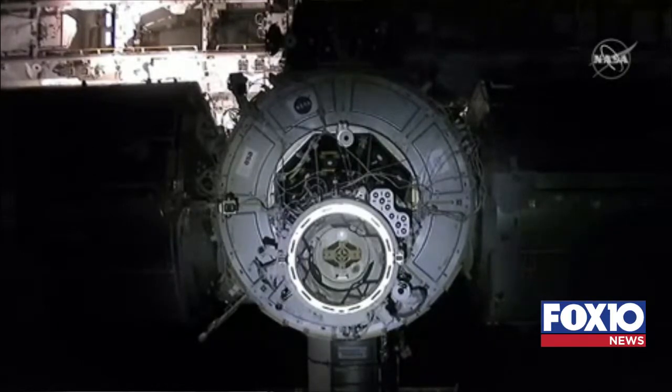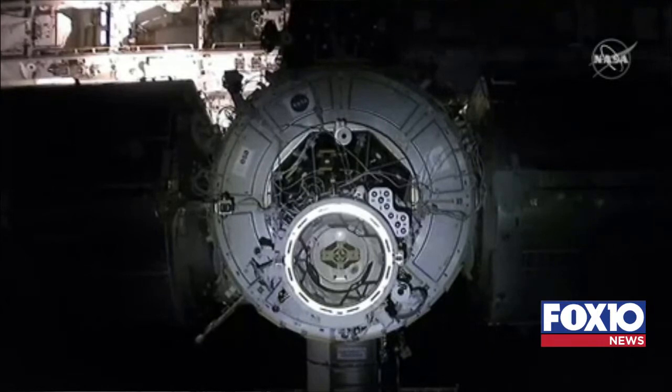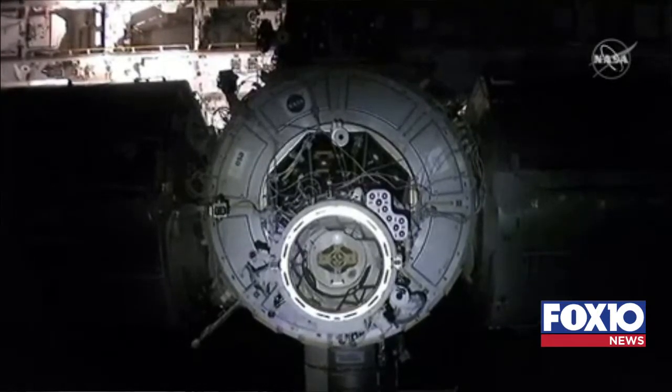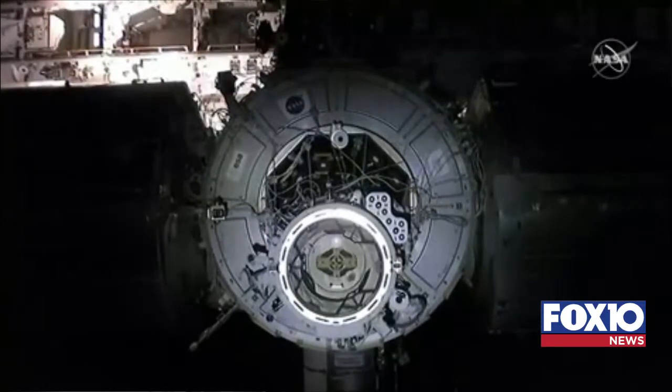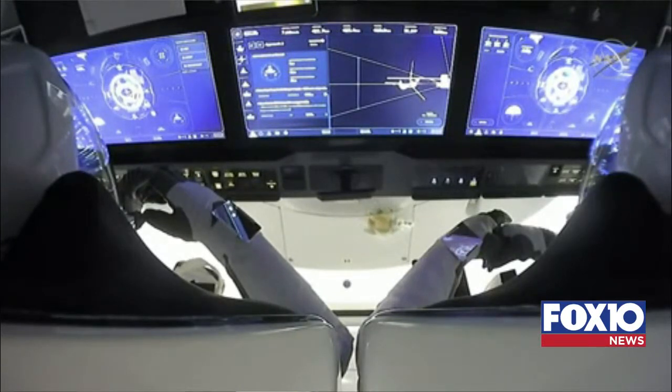We'll be looking for soft capture first with the soft capture ring already extended. Once we have soft capture, the ring will retract and bring us into hard capture. That should take about 13 minutes for that entire process, firmly securing us to the International Space Station. And then we'll move into leak checks.